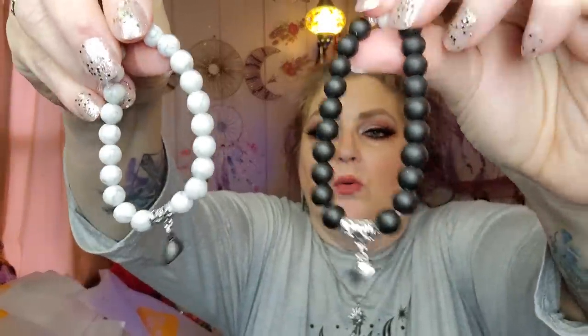Okay, next we have this right here for $1.49. And I have a necklace set, which actually this is part of it. Do you see the white stone? I have one that goes with it, which is a black stone. And that would really go with this bracelet set really good. If you guys can see, it is the white and black. But let me show y'all the cool part.